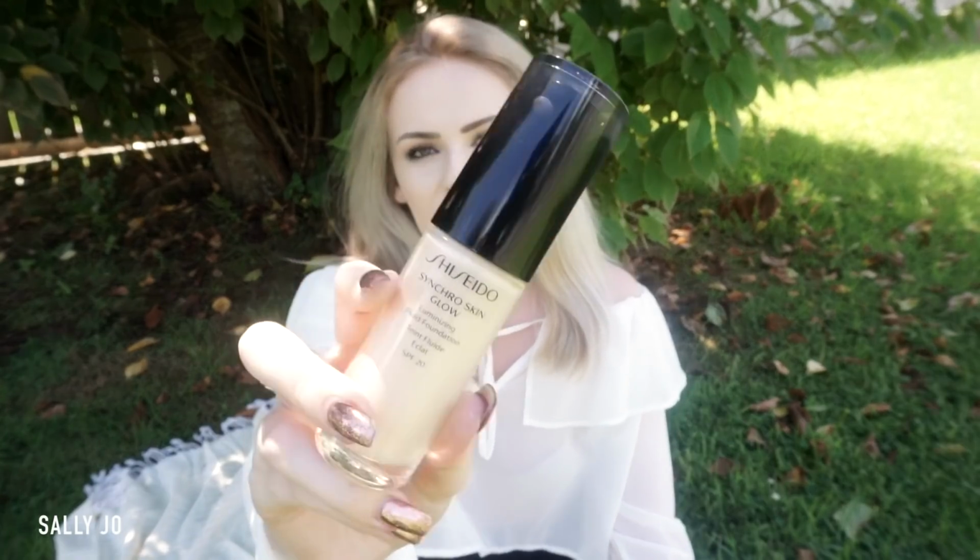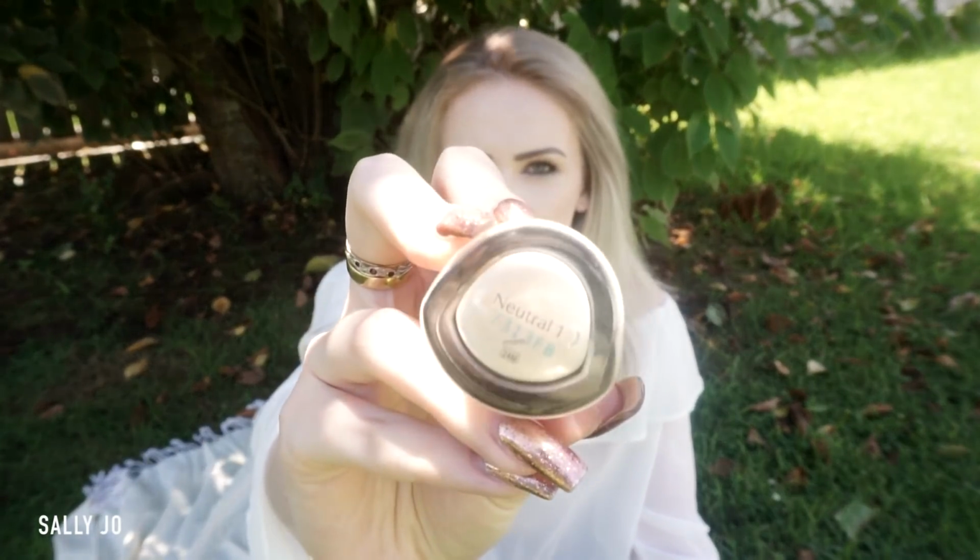I'm really enjoying this because I feel like I haven't done a monthly favorites in so long. You guys don't even know what I'm enjoying at the moment. Okay, I'll start with my second favorite foundation. This is the Shiseido Synchro Skin Glow. I have the shade Neutral 1. You guys can see that.